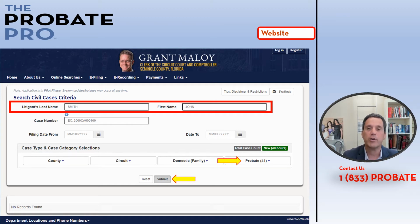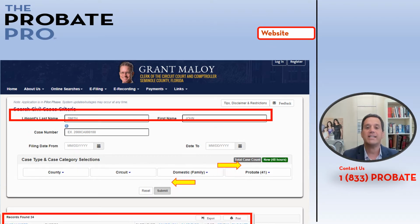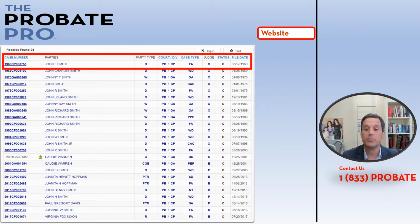Here, for illustration purposes, I use the name John Smith. From there, it takes you to a page in which John Smith appears in any particular court file. The nice thing here is that those are hyperlinks, so you can click on it and get deeper into the file without having to go down to the probate court and physically pull it.